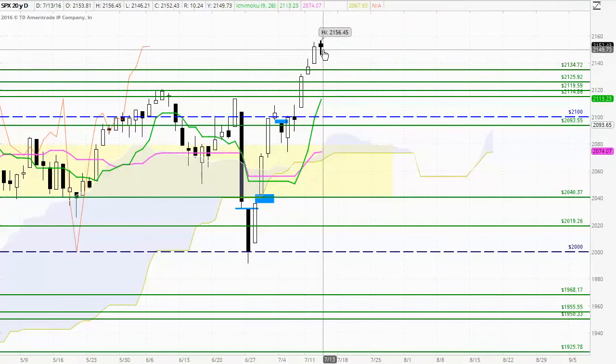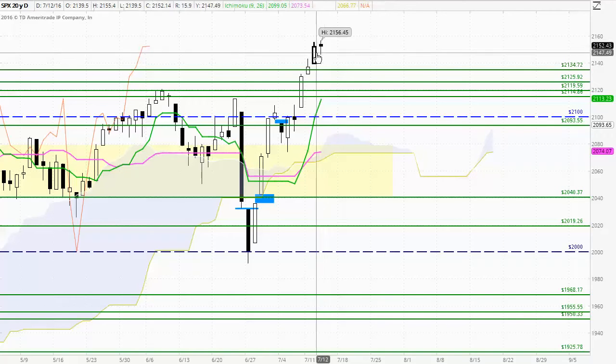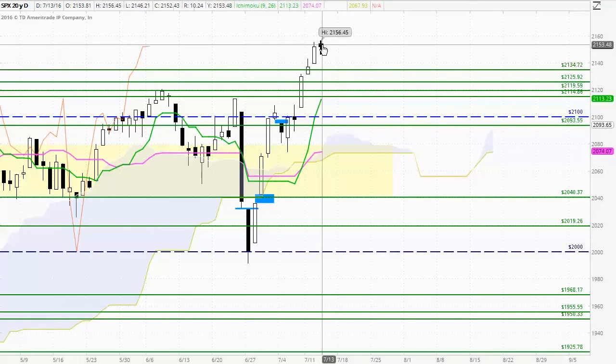Firstly to the S&P 500, and here we see a continuation of the trend to the upside for today. The market making a high and a high low, establishing another new all-time high, 2156. Having said that, however, we haven't seen the same amount of net momentum that we've seen for the past trading day. We see a switch to a black body candle, so net momentum has been minimally favouring the sellers for today's price activity, being a black body candle.